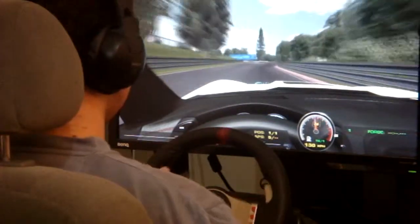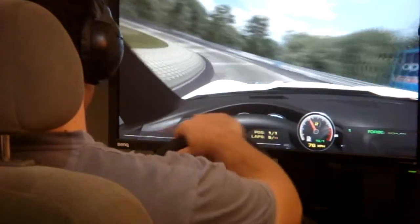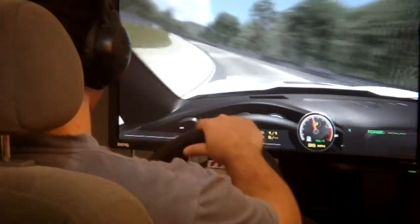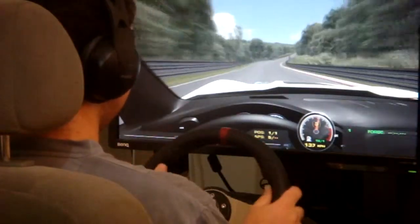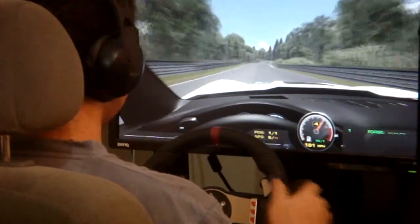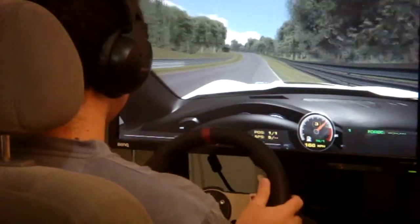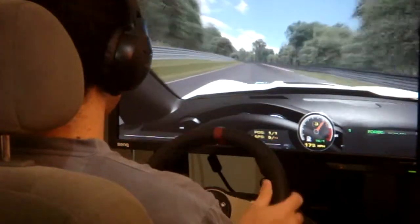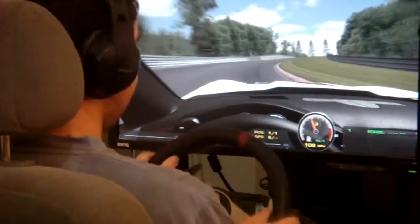Yeah. Right. First one of these. There's two of these around the track. I know I'm around 50% of the way through now. Second one means we're almost finished. Whoa! You don't want to be in this car in real life.